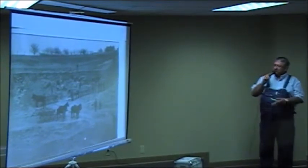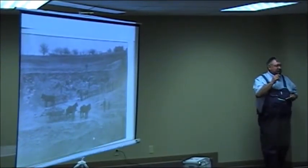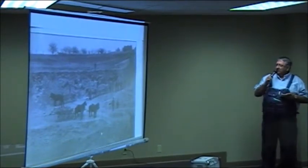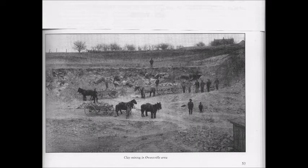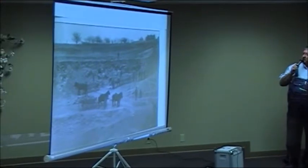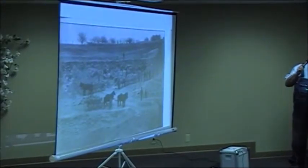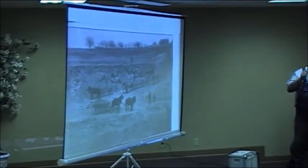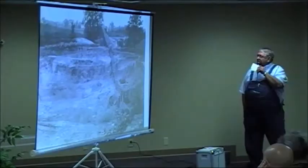This is the first one. This is it actually in the Gaston County Historical Society book. And we just scanned it. That's some of the hauling, that stuff out on wagons like that with mules. All handwork. All handwork.